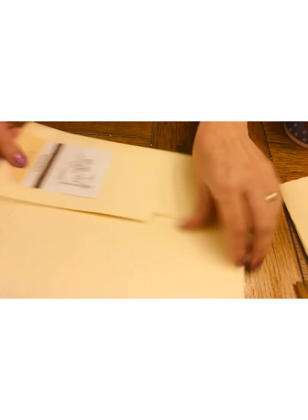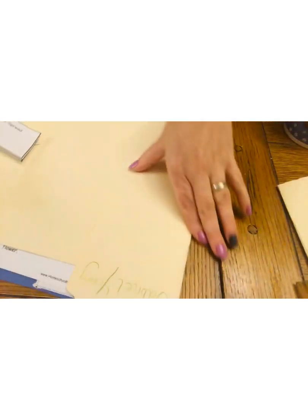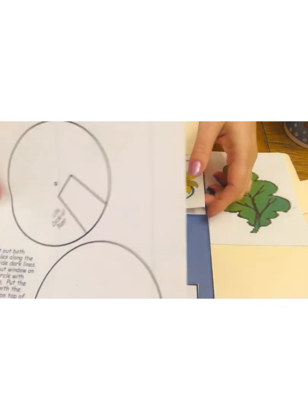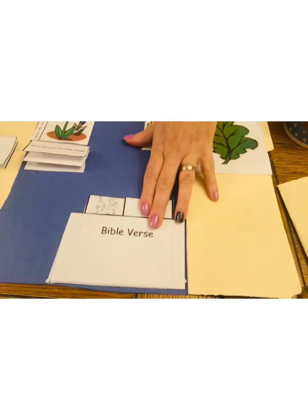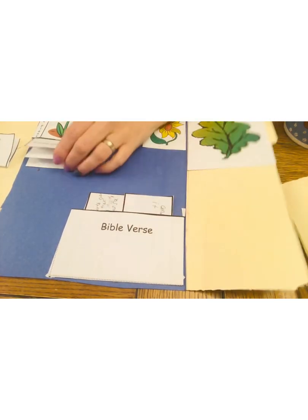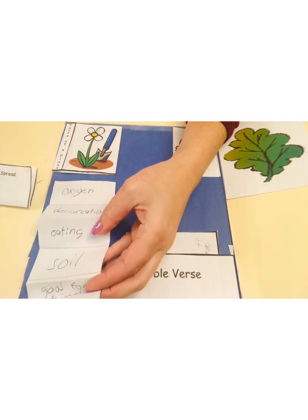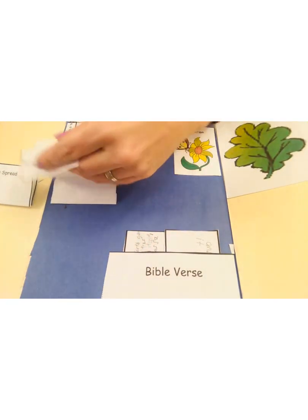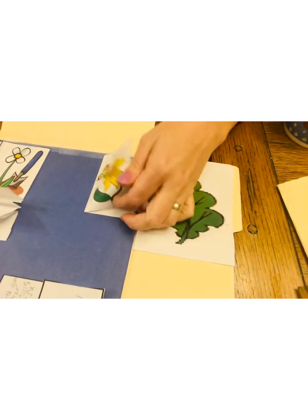This one's all about plants. Now, I have to flip it when I open it because we accidentally went upside down. That's okay, though. So, yeah, this one's all about plants. Again, he's in the process of doing it, so he's not done yet. He had to find a couple Bible verses to do with plants and write them on these cards. This is like a little accordion. Plants are good for many things. He had to write down the things they're good for. He had to write all about pollination.